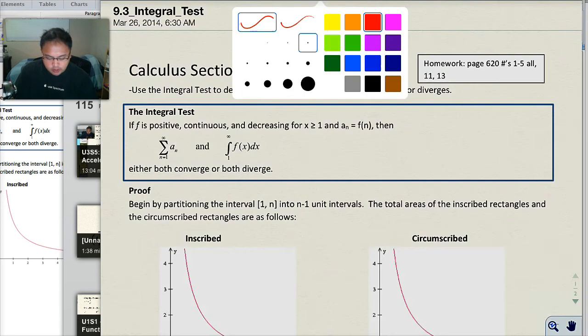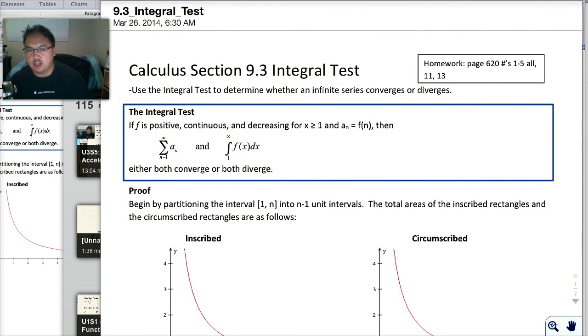The integral test, if you want to highlight or circle this in your notes, says that if you have a function that's positive, there have to be three parts: positive, continuous, decreasing, for all numbers greater than 1, then the infinite series, remember the sum notation, and the integral both converge or both diverge. It doesn't say where it converges to, it just says it has to be converging.